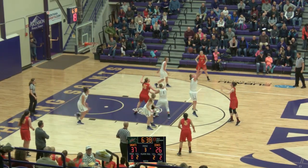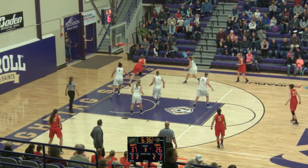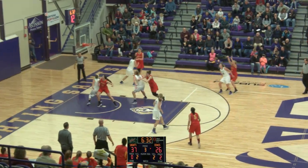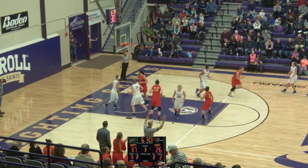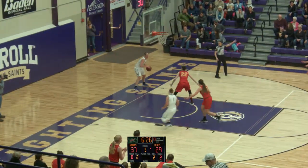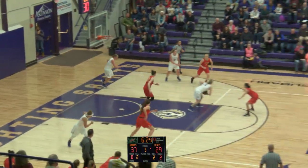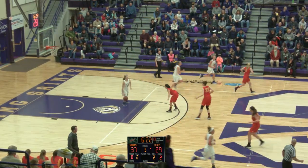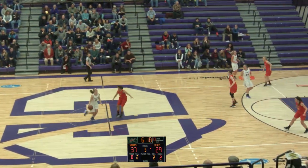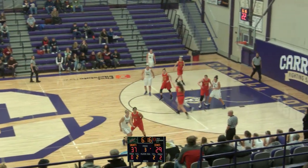Calgary has it on the left-hand side now. It's at the top of the key. Looking for that seal in the post. Great defense there by Dowdy. But they get a three-pointer. And that's a three-pointer by Calgary. Currently, the score is 37-29. Saints are still holding on to the lead.